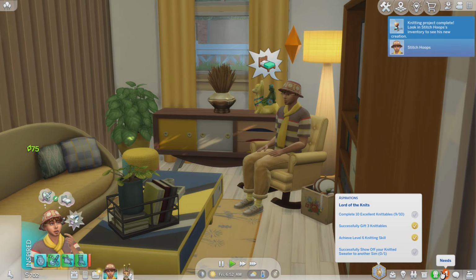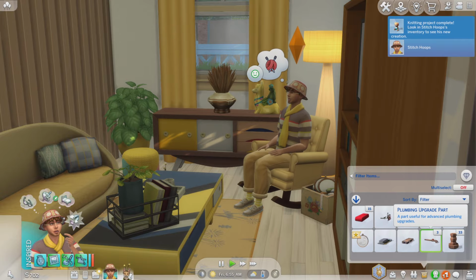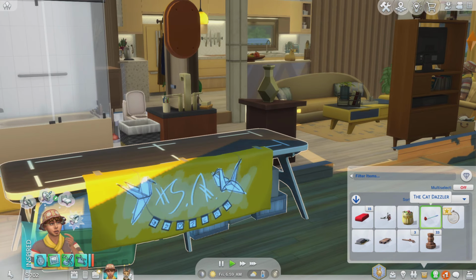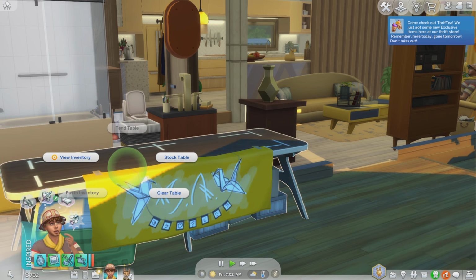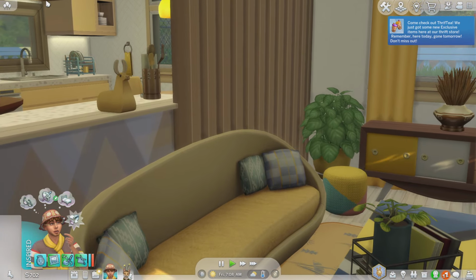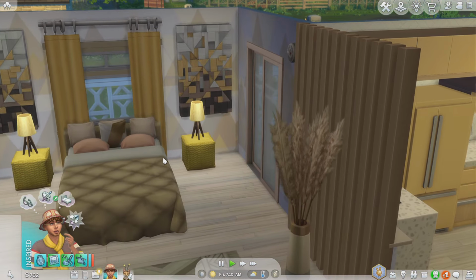Okay, let's see if we can sell that bear on this table. I think we can, because we can put it in his table, so he's going to be able to sell it on his table. Okay, that's okay, because then that'll be 300%. Not that it's a lot, because the bear is only worth 30. So 300% isn't going to make that much difference for that bear.